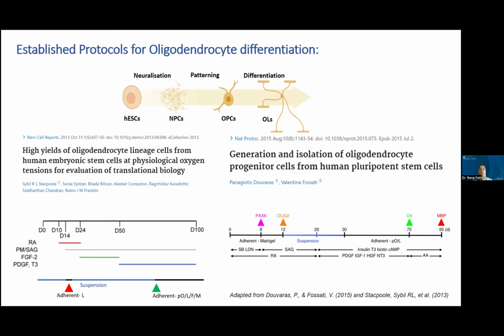So there are several established protocols for differentiating oligodendrocytes. There are two main ones that we've used in our labs, and largely they follow the same pattern. You start with your hESCs or iPSCs, you neuralize them to give you neuroprogenitor cells, then you start patterning them with different morphogens at different concentrations until you have OPCs, which are the oligodendrocyte progenitor cells, and from there you start differentiating them into oligodendrocytes.